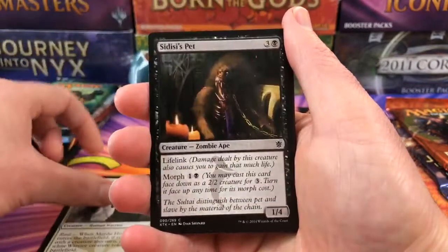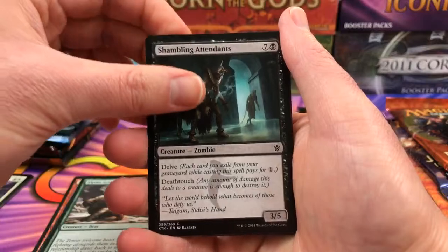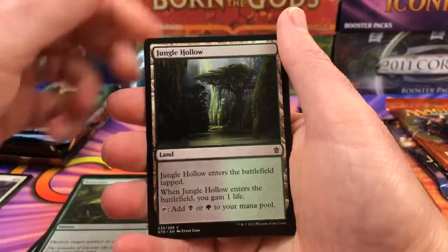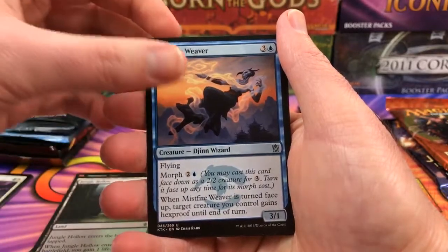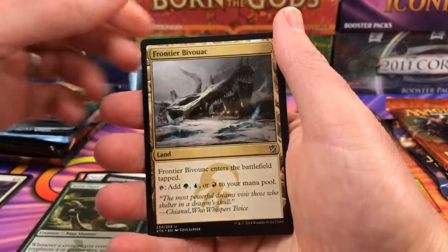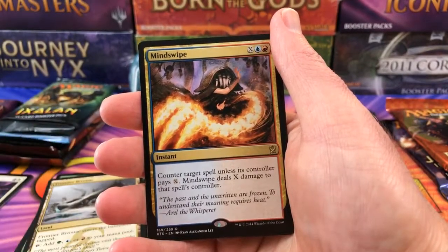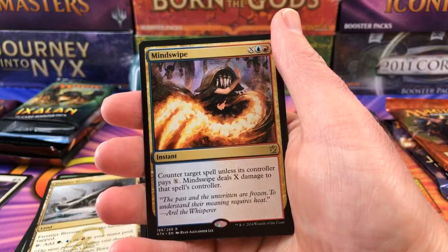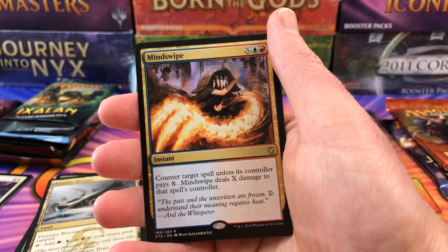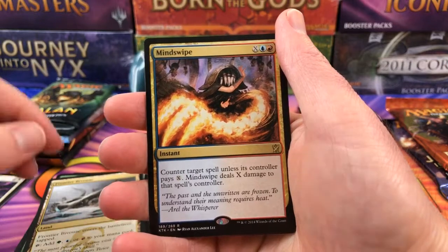Marshal Horde Chief, Sadisi's Pet, Alpine Grizzly, Shambling Attendants, Jeskai Banner, Naturalize, Jungle Hollow, Mistfire Weaver, Sultai Flayer, Frontier Bivouac, and a Mind Swipe. So that one's got to be at least 20 cents, if I can spell Mind Swipe. 32 cents.